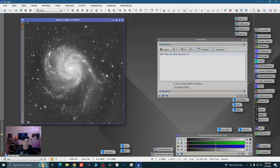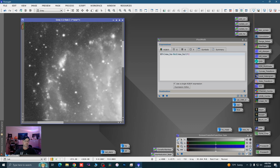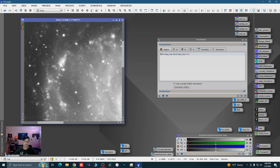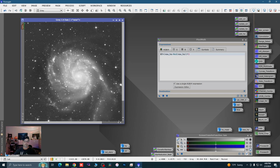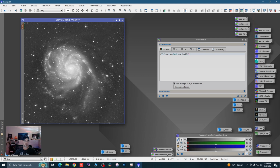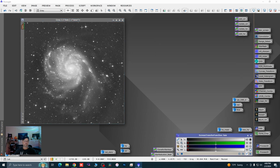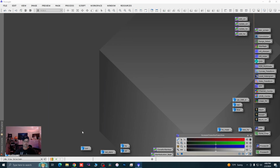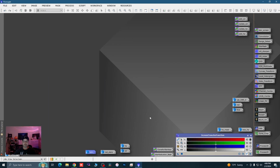So let's leave that as a 2. And see, we've just added it into, matter of fact, we could probably boost that one. Maybe boost it to 3. There you go. So add it to the luminance. Try that. I think you're gonna find that's pretty cool. And we're gonna do that with the oxygen as well. Okay, so let's close down the tool. Remove the mask and minimize our luminance.